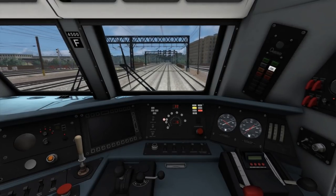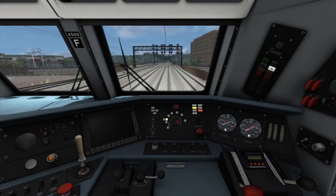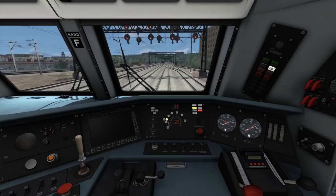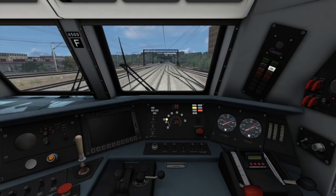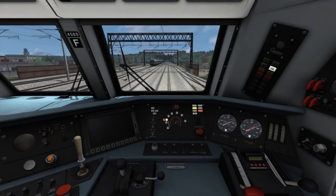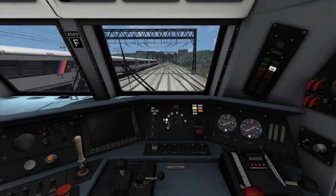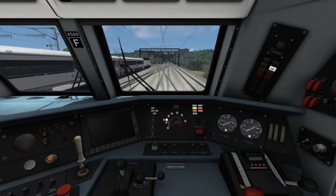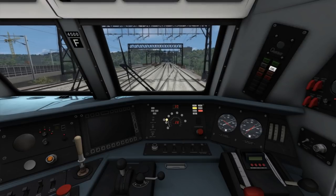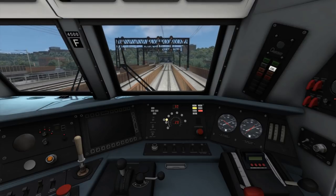The cab display has now just changed up to 30 miles per hour, so I'm now increasing the power to accelerate up towards that. Just reduce the power now as we're getting closer to 30 miles per hour. And once we reach 30, I just need to go between, I think, something like idle and notch one or two of power to try and maintain the speed as close to 30 miles per hour as possible.